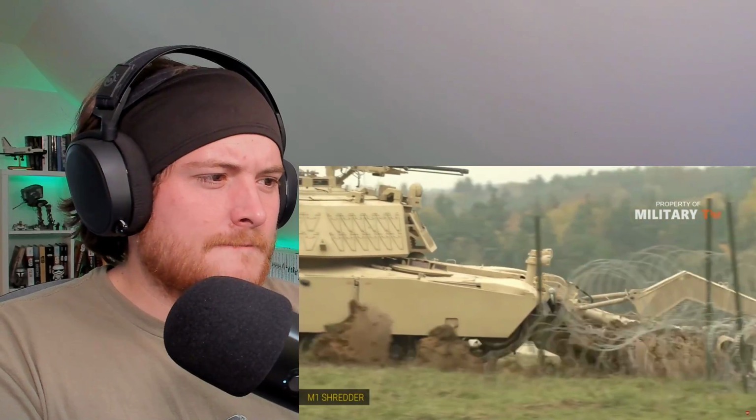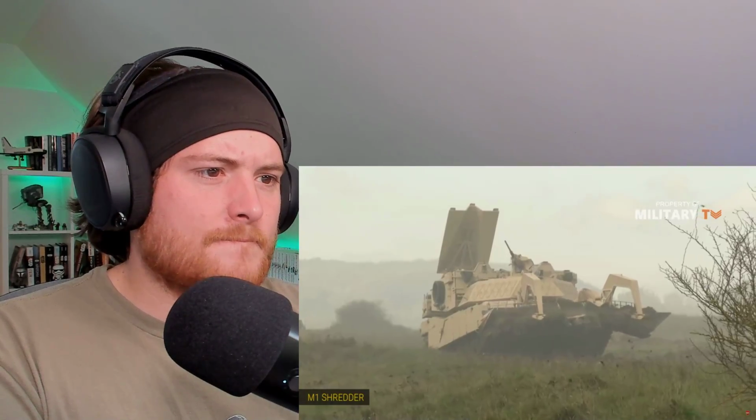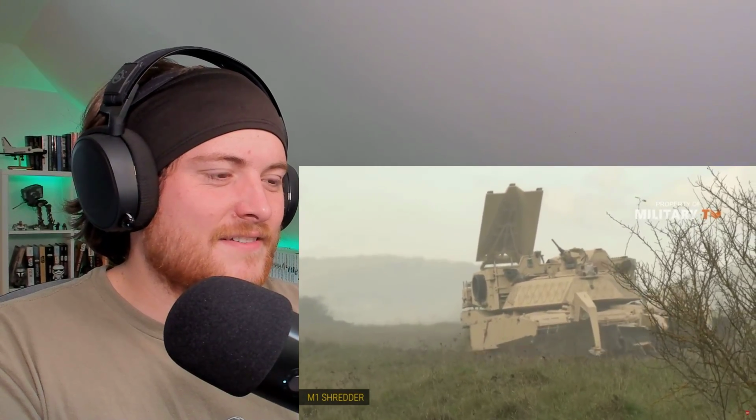Though it does have a machine gun and smoke grenades on board, the Shredder is more of a badass support vehicle. It hits a maximum of 1,500 horsepower and can reach a top speed of 43 miles per hour.